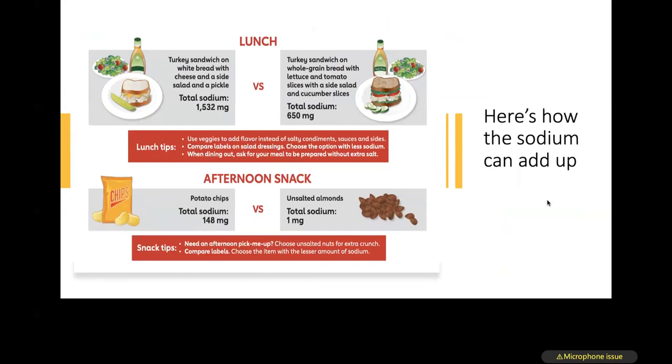Then the lunch option. On the left side, the turkey sandwich on white bread with cheese and a side salad and a pickle. Total sodium is 1,532 milligrams, like a whole day's sodium recommendation. Versus turkey sandwich on whole grain bread with lettuce and tomato slices with a side salad, cucumber slices. Total sodium is 650 milligrams. It's just about 1/3 of what we are getting on a high sodium diet. So it's 1,532 versus 650 milligrams of sodium. You can cut down more than half of the sodium by choosing the right kind of meal.